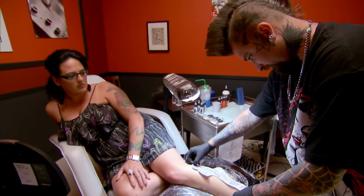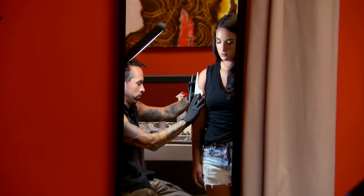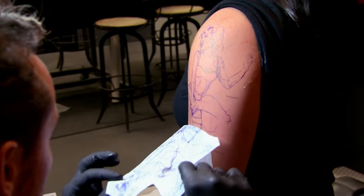A pinup typically is the most unforgiving of designs. It all involves intricate detail, and you can't mess up on anything. Everything has to be just right, from the hair to the toes. If anything is off, you botch the pinup.